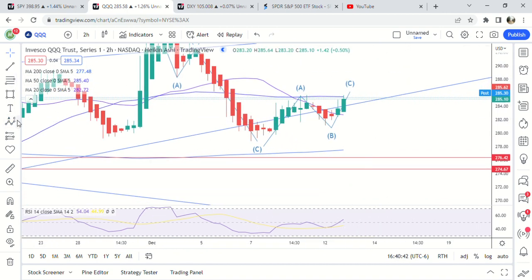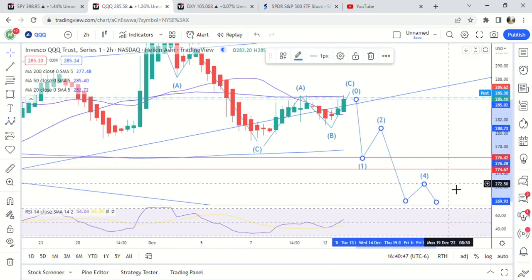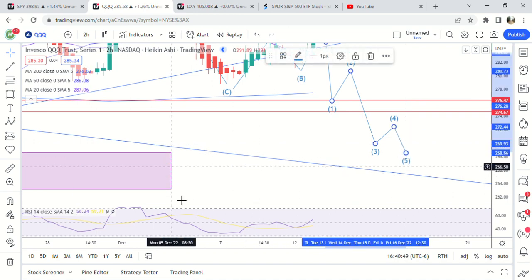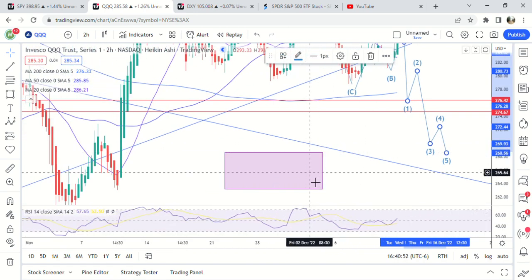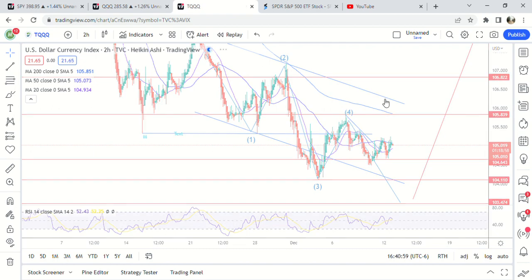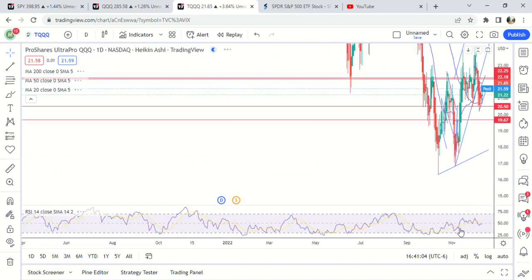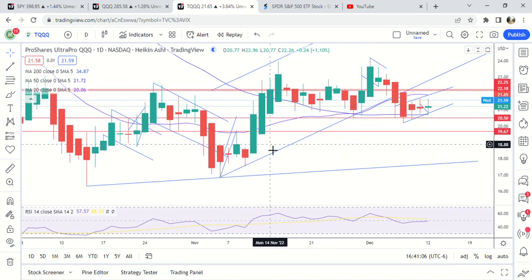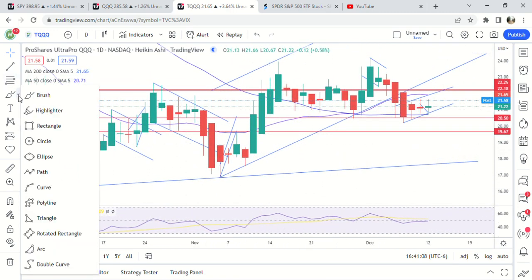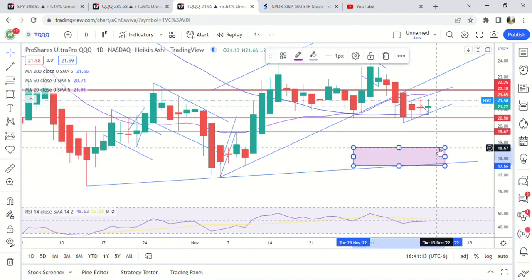And then we would get a 5-wave move down here to the demand zone at 268, 263. On TQQQ, that would look like, let's go to the daily. That would be looking like anywhere from 1867 to 1758.